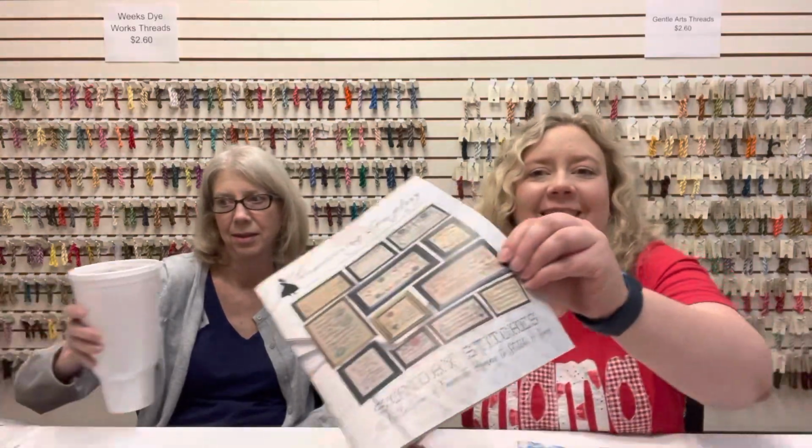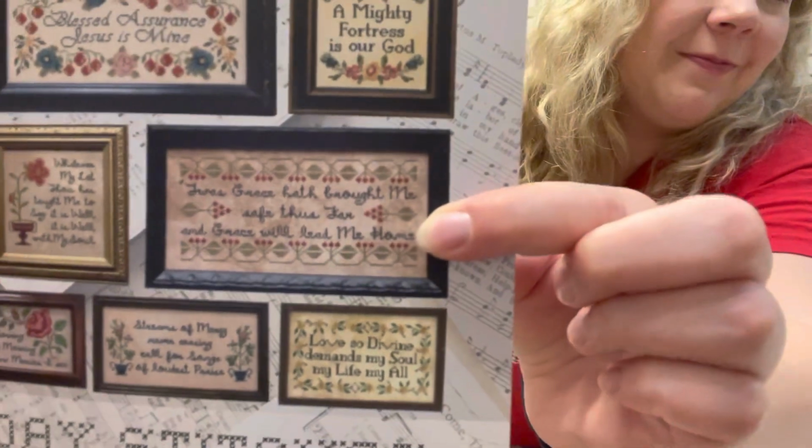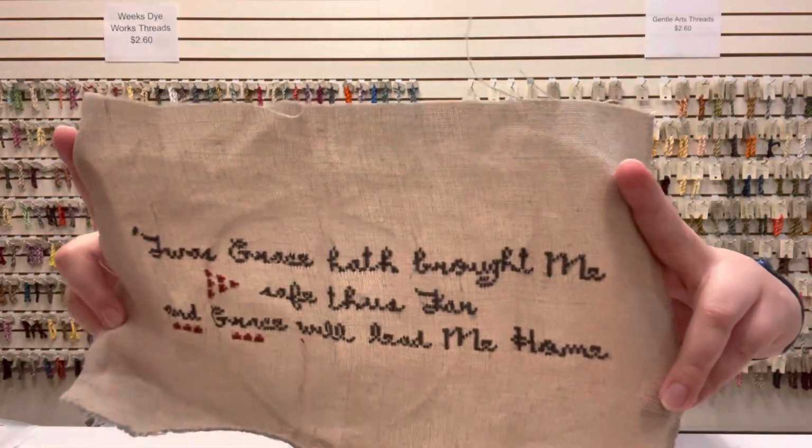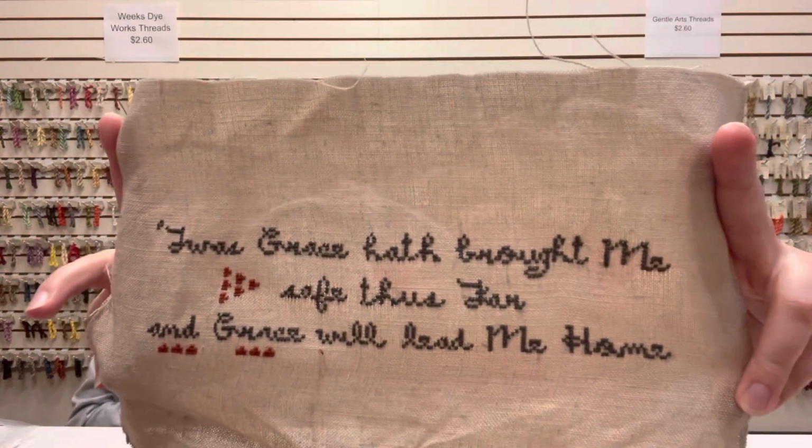Okay, so my Sunday stitches, we're really slow. We are dropping the ball on this. I'm working on that one. It's called Amazing Grace. It is a Christmas present for my mother-in-law. Oh wow, you even have color on it. I have all the words done, and I'm starting to work on the berries. I'm working on 32 count Confederate gray with a 2-inch border. I'm using her DMC conversion.